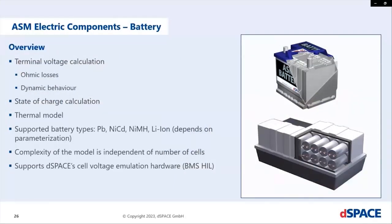The ASM electric battery model is providing a variety of outputs to the overall system itself. So we're calculating the terminal voltage based on ohmic losses and dynamic behavior. We are doing a cell-wise state of charge calculation, also respecting balancing circuits in the system. We calculate a thermal model with temperature simulation for each individual cell. We have a variety of battery types that we are supporting with this library, all the way from lead acid to lithium-ion batteries, depending on the parameterization.